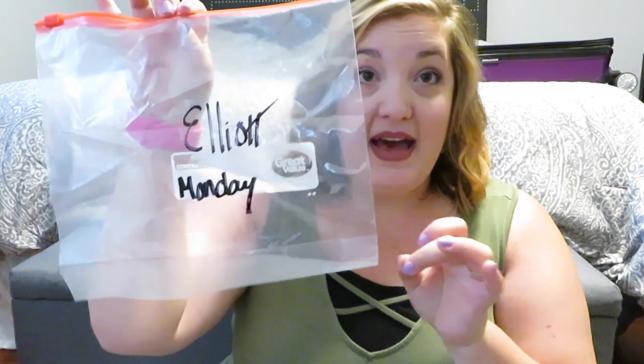When we're going on a trip, I use Ziploc bags. That's all it is. A Walmart brand Ziploc bag. And this keeps everything so organized and it's so easy. I love it. It takes a little bit more work. When you're packing, it takes a little bit of planning, a little bit of work, but really, it's so worth it to keep everything organized, especially the more kids you have, the more junk you have with you.